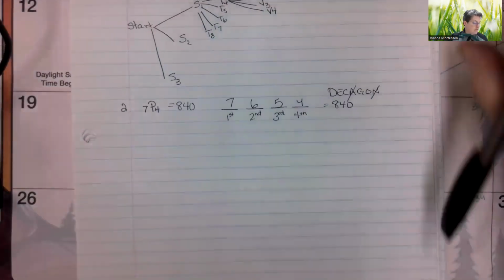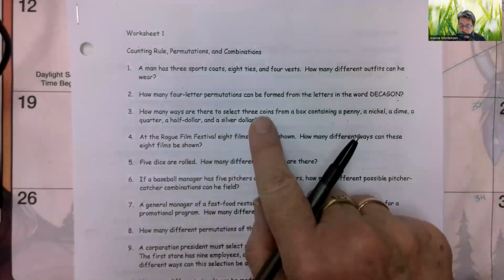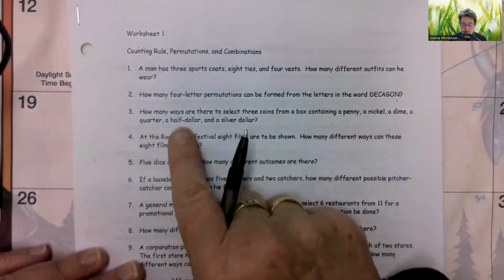All right, question 3. How many ways are there to select 3 coins from a box containing a penny, a dime, a nickel, I know I read that backwards, a quarter, a half dollar, and a silver dollar?